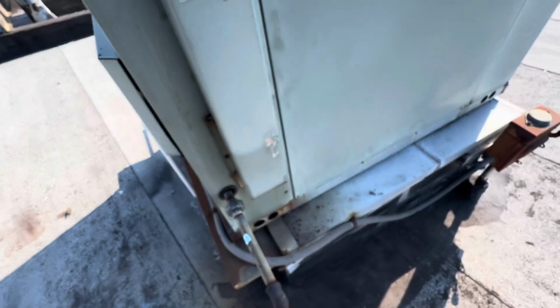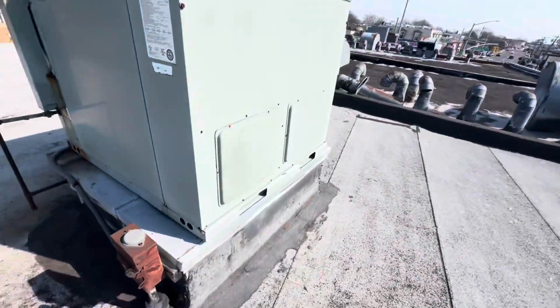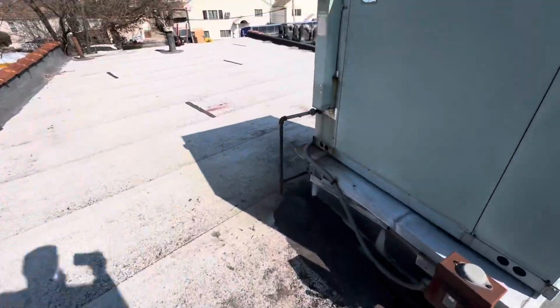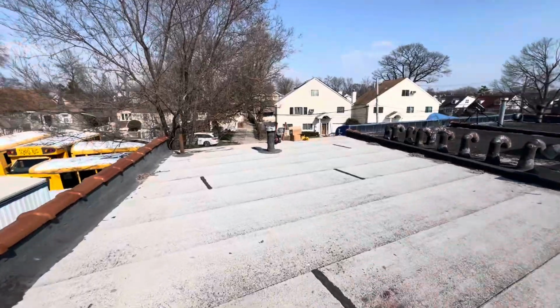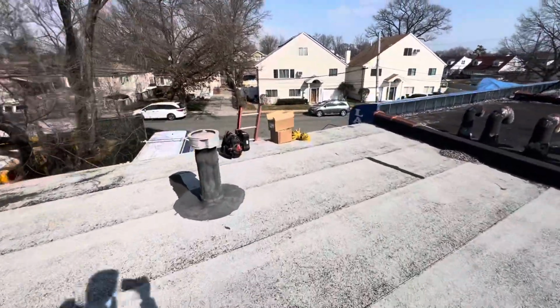Still got some flame in there. Just pump the thermostat temperature up. I did have to pull a piece of tape off of here because they, I don't know why they taped it, but they did. All buttoned up, cleaned up. So, on to the next, which is a rooftop unit estimate.